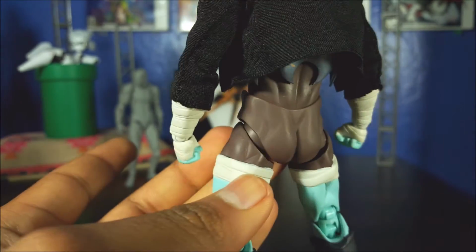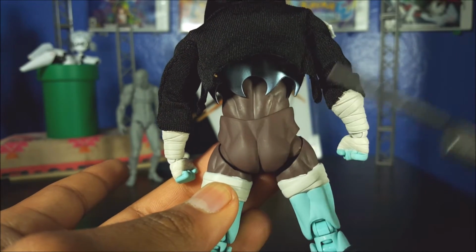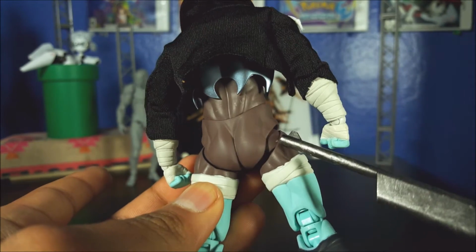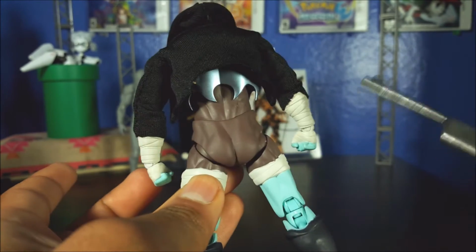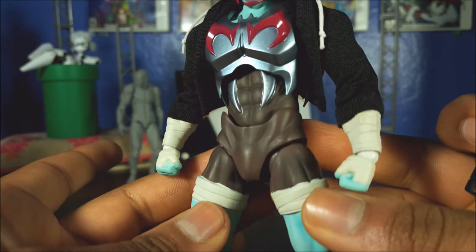Speaking of which, this might seem a little gay, but I commend Nemesis on his gluteus maximus. This is probably the most finely sculpted piece of glutes on the SH Figuarts Kinnikuman figures, or maybe in SH Figuarts history. That is some impressive grade A glutes. I salute you, Nemesis. These tights don't leave much to the imagination.